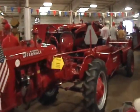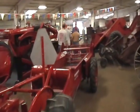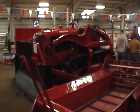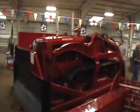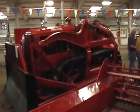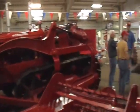And back here a little ways, we got a TD18. And that's real nice looking. That's a beautiful looking, beautiful crawler. Looks like he's put a lot of time and effort into that.